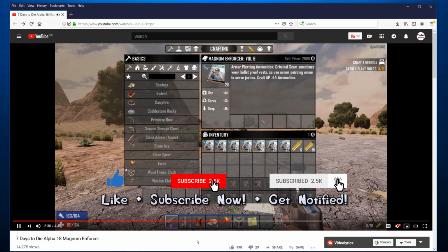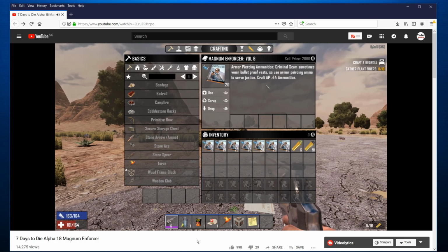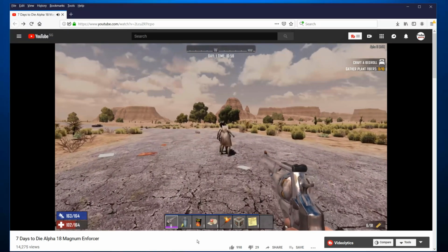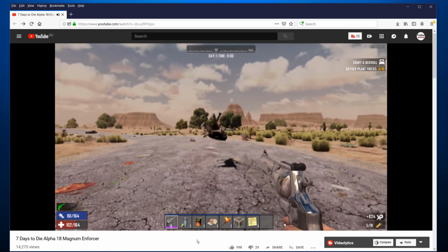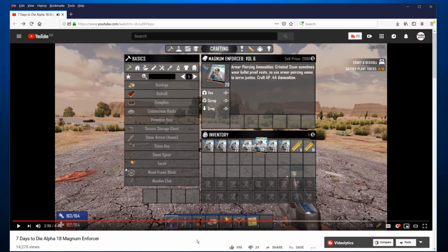And so this one here, armor-piercing ammunition. Criminal scum sometimes wear bulletproof vests, so armor-piercing ammo to serve justice. This allows you to craft the .44 Magnum armor-piercing ammo. And I happen to have some right here, and we'll give you guys a quick demonstration. Basically, this ammo will shoot through zombies, so line them up, knock them down. Pretty freaking cool.